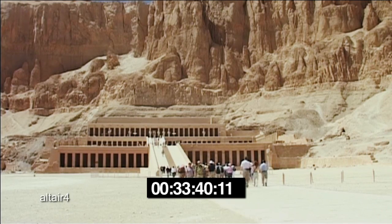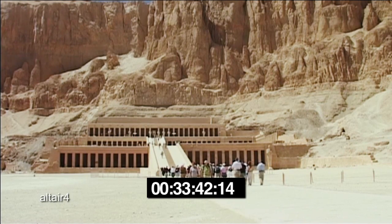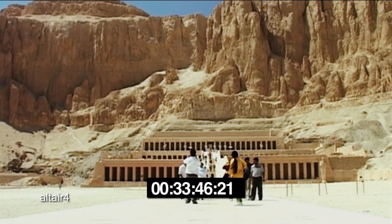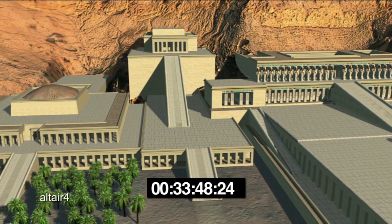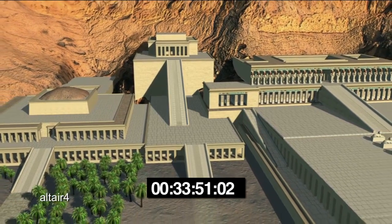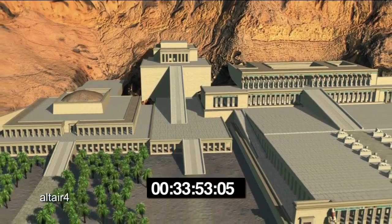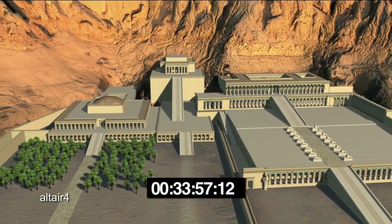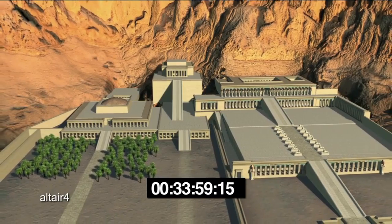The modern name, literally Northern Convent, derives from the presence there during the Christian age of a religious community. Later on, Thutmose III built a temple dedicated to the god Ammon in the middle of the two burial complexes, whose plan was very similar to that of the Hatshepsut monument.